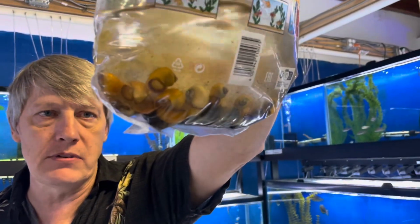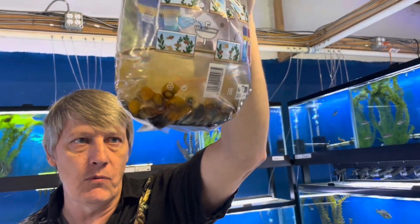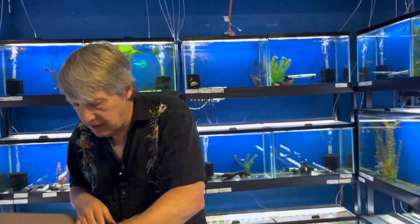Here's a whole bag full of mystery snails. I don't like it when they ship them in water like that. You see how dirty they get. But if they come out of that okay, at least we got some to sell you.